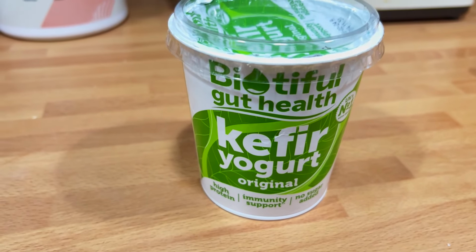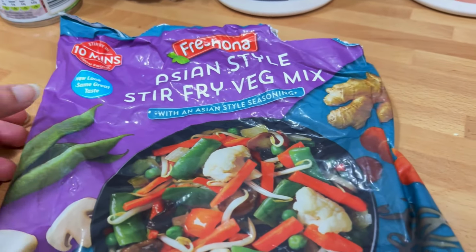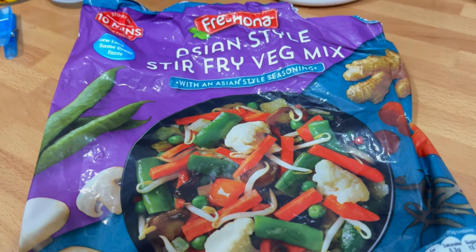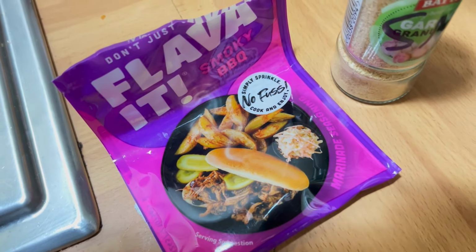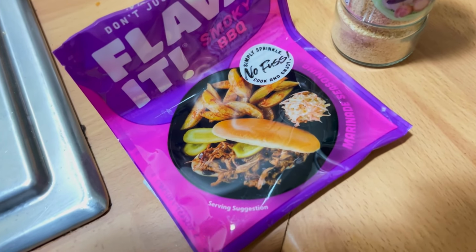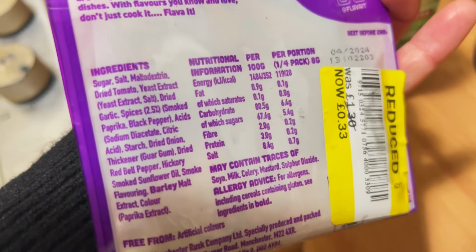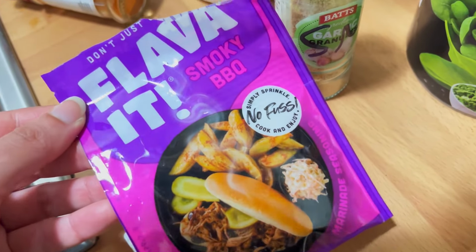I had a tablespoon of this while I'm cooking my dinner, so I decided to have a stir fry with prawns instead because I didn't have time to go to the grocery store. And then I'm just going to add the leftover noodles. Bought this on reduced the other day, so I'm just going to use this actually. It's a smoky barbecue flavour powder. Yeah, it's basically sugar and then all those ingredients, but a little bit of sugar is okay.